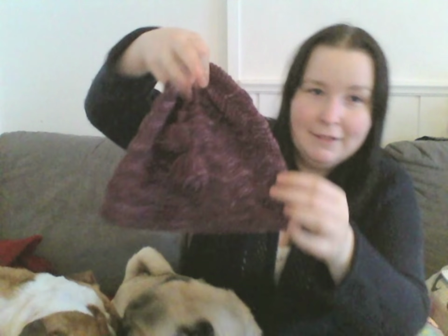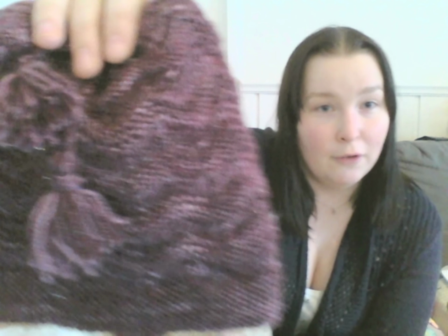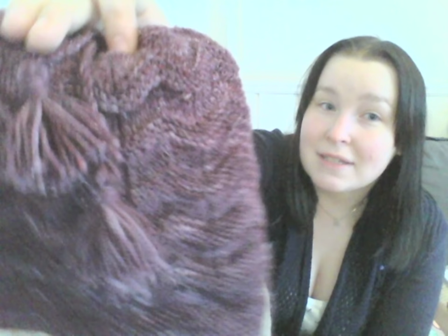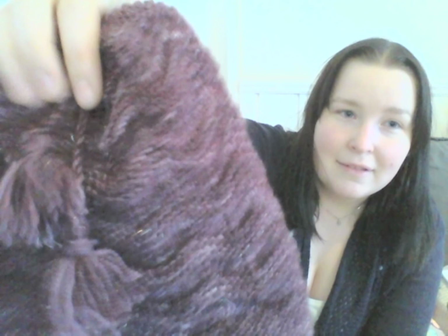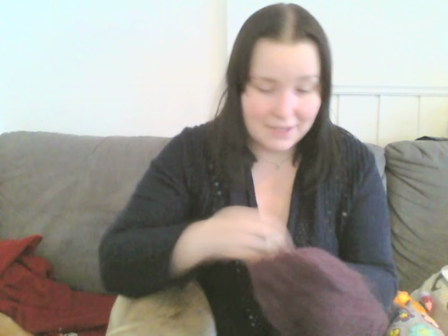I think I actually have a finished object this week, which I haven't posted on Instagram yet. I finished the Norby hat by Gudrun Johnston in Gynx Yarns Glitz sock base, Goth Girl is the colorway. I don't think it's shown quite well here, but it's sparkly, and it has two tassels. It's really cute. It matches really well with the big shawl that I use almost every day.